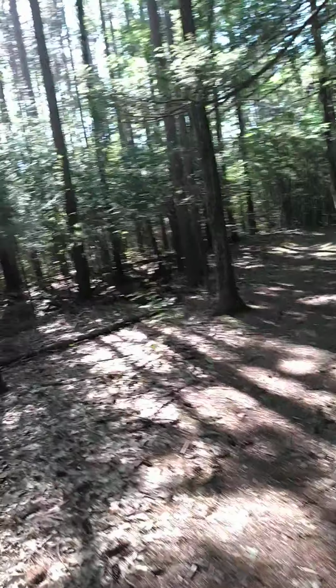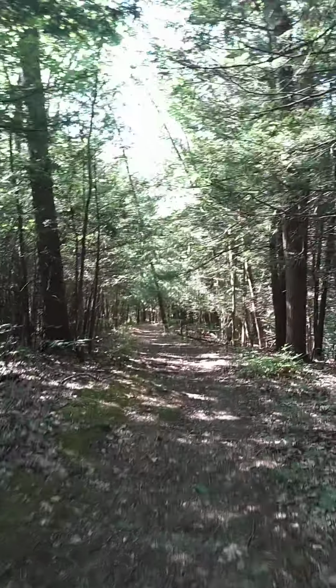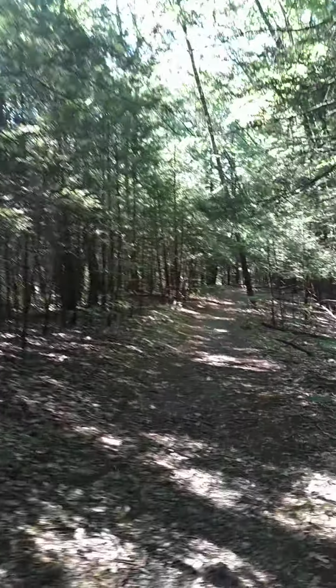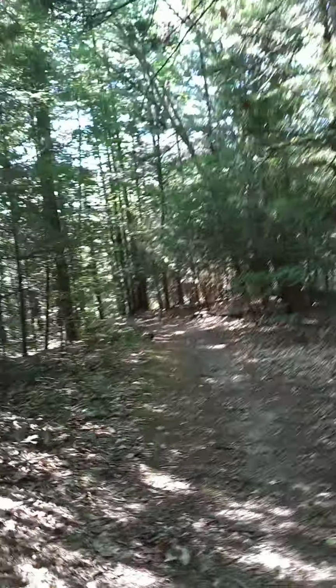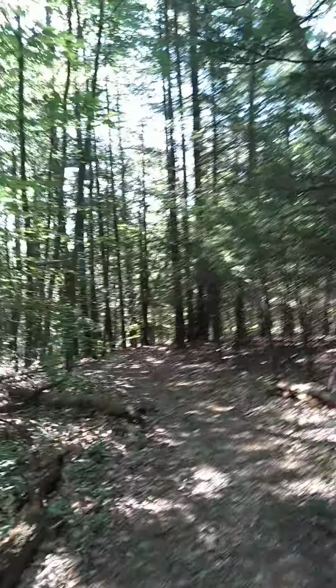I'm sure there's a lot of hikers up here that venture out into these woods on their own and don't follow these trails, which is fine, nothing wrong with that. Yeah, there's some pretty good hills to come up on your way in from Mark Smith Road on the Gorge Trail, but going back down is quite a bit easier.